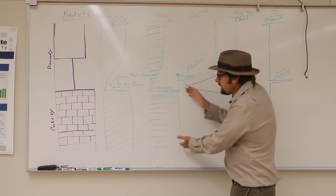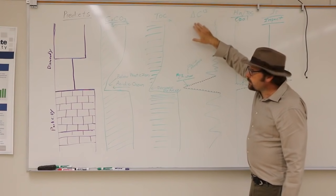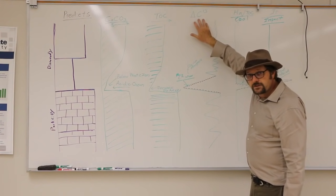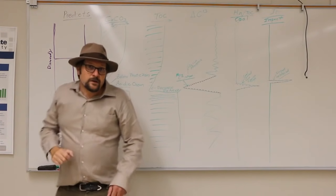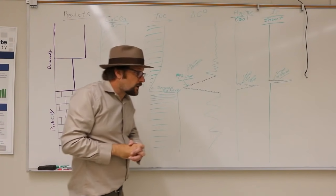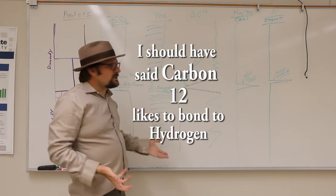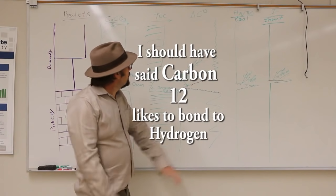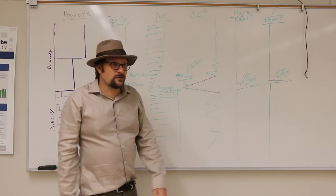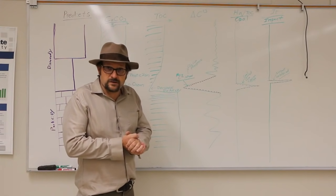The next thing we can look at that will also help us is delta C13, or the isotope ratio of carbon-13 and carbon-12. So there's two stable isotopes of carbon, carbon-12 and carbon-13. Carbon-12 is found in all organic things. It tends to like to bond to hydrogen, while carbon-13 likes to bond to things like calcium carbonate. And so it tends to be more bonded to oxygen.